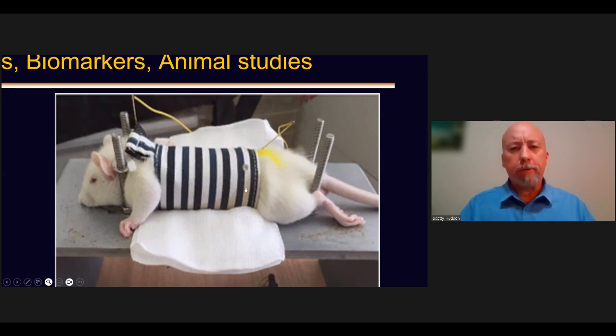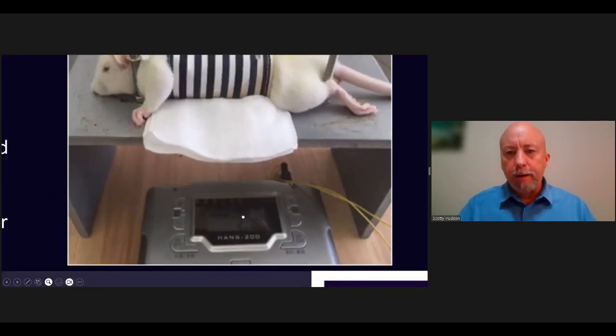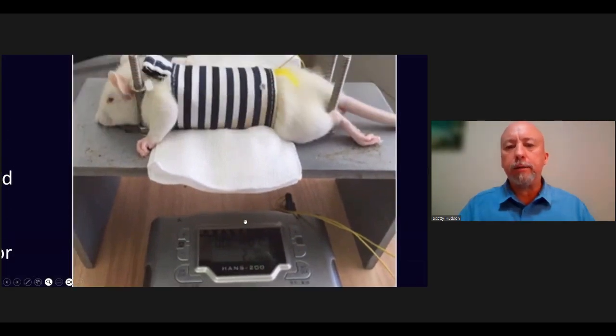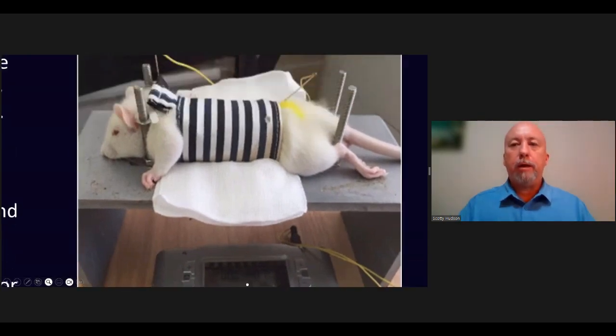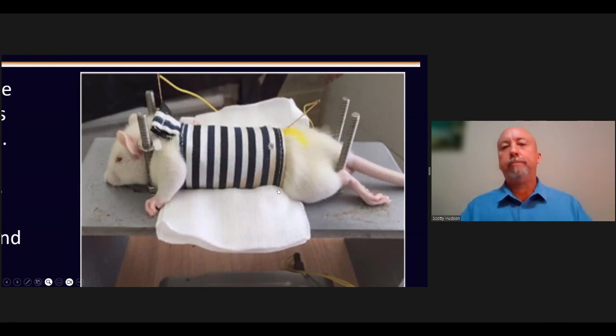I think it was 2 hertz that they were applying there. And you can see the little machine down here, that Hans 200. That's a famous one used in China. Fishung Han is the guy who kind of invented this machine. He's a great grandfather of acupuncture research in the molecular mechanisms of acupuncture, and everything everybody does today is kind of standing on his shoulders. He's an interesting guy. We'll talk about that another time.